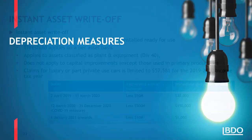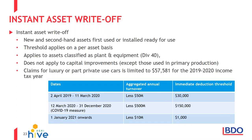I just thought I'd quickly, I think we're running a bit short on time, highlight the instant asset write-off, jumping into these tax deductions really quickly. The instant asset write-off has been increased due to the COVID stimulus measures for businesses that have less than 500 million turnover, to be able to get an immediate deduction for any new or second-hand assets that are installed ready for use between 12th of March 2020 and, just as of yesterday it was announced, this has been extended to 31 December 2020. It was going to be 30th of June. So you can spend up to 150,000 per asset.